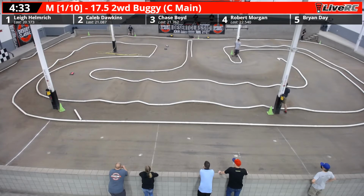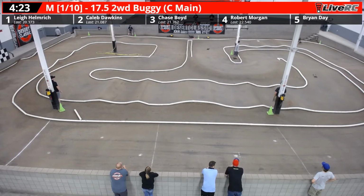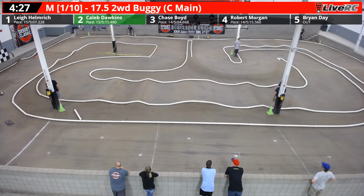Dawkins getting it short-shooted off the end of the straightaway. Helmrich leading out. Now Boyd moving into the top 2. Dawkins giving chase in the 3. Morgan in the 4. Race number 2. Oh, Helmrich putting it upside down. Here comes Dawkins. Dawkins gets it wrong going on the front straightaway. So 1st, 2nd, and 3rd down that front straightaway they go.